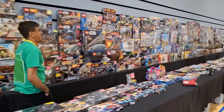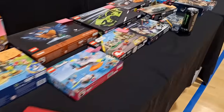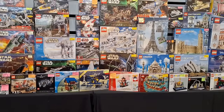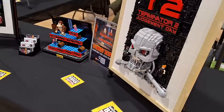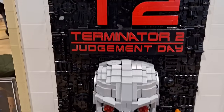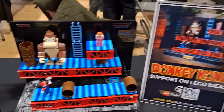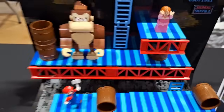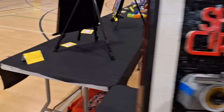This is one of the bigger stalls here. They've got lots and lots of different sets, and again, such a good selection, some really, really old stuff in there as well. So there really were plenty of things for everybody to buy. This I really, really like. I think I may have seen this before, but the Terminator 2 Judgment Day. This is one of my favourite films ever. I love Terminator 2. We've got the Donkey Kong there as well. That's really clever how that all looks. And then we have Short Circuit there, another film from the 80s, which is very much my era.